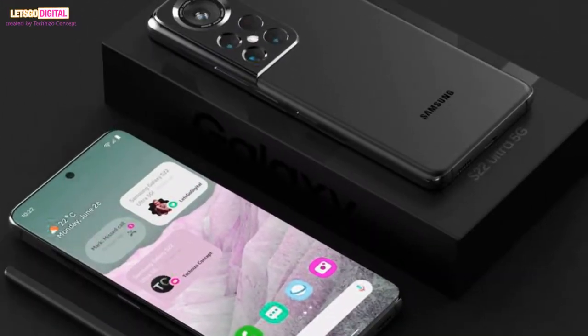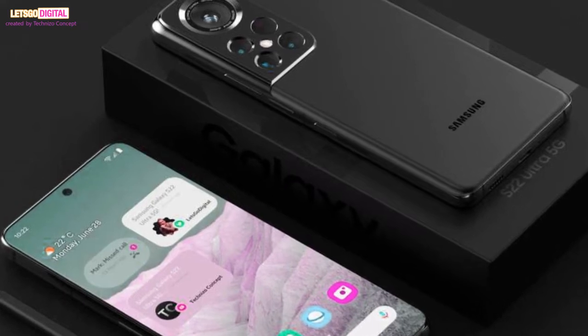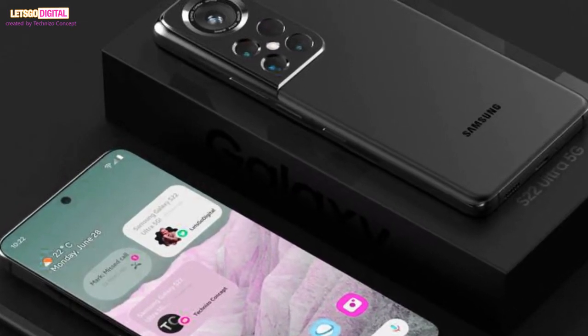Today we are introducing the Samsung Galaxy S22 Ultra, Cyclops camera, ray tracing and rear fan. The flagship Samsung Galaxy S22 Ultra in full detail.